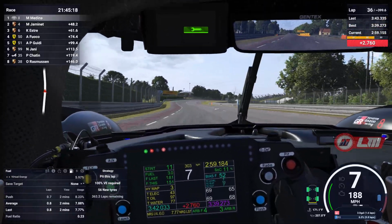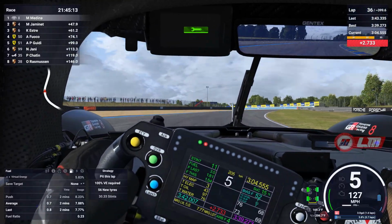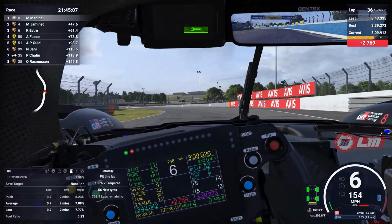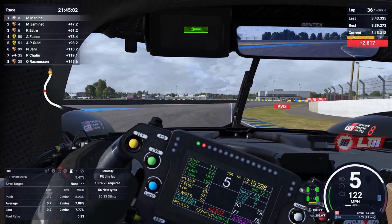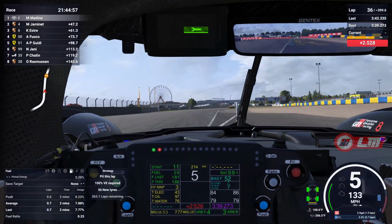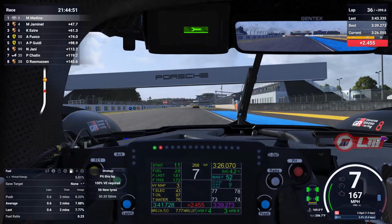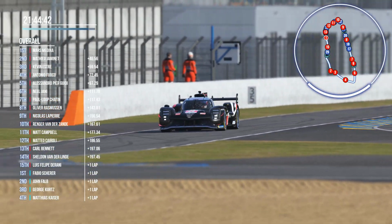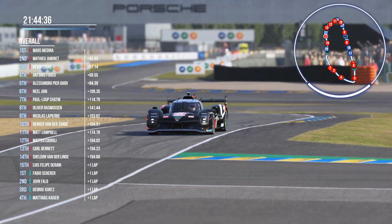So according to our HUD here, our target should be 7.38. It's not showing that now, but earlier it was 7.38, in order to go an extra lap. I think the best that we were doing was 7.83, and for some reason we are now down to 7.77. So we are starting to slowly figure out how to save fuel.